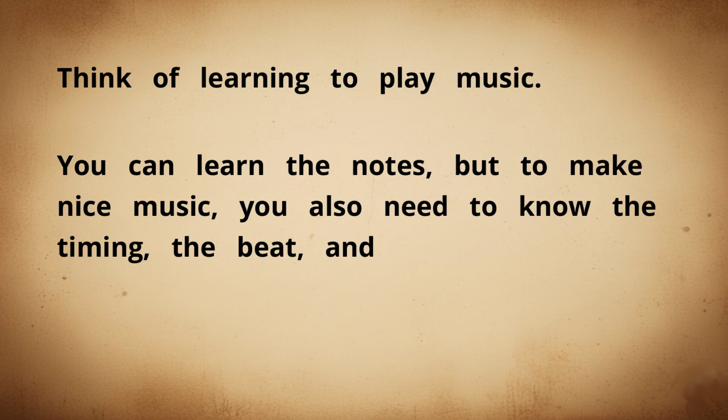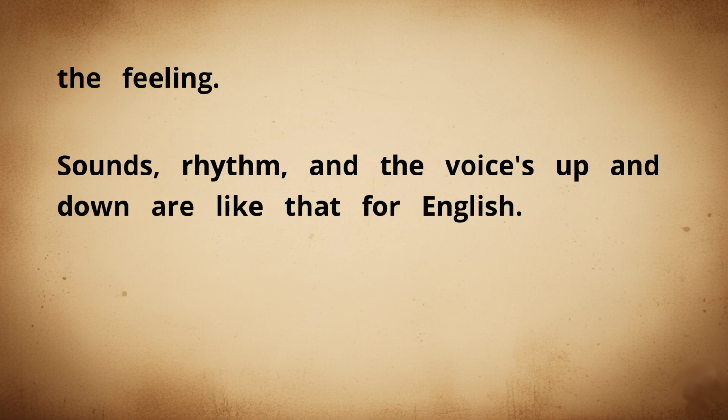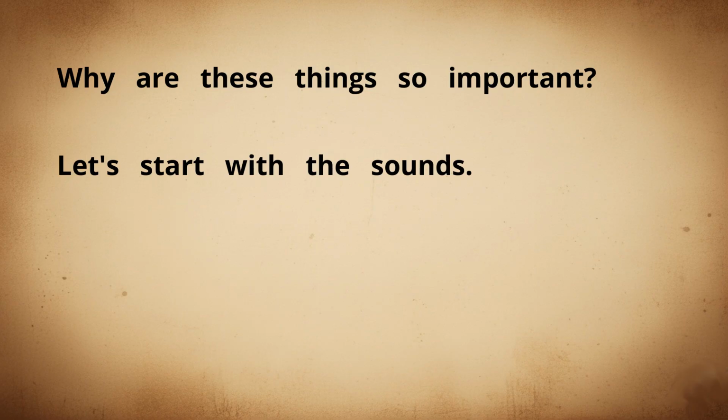Think of learning to play music. You can learn the notes, but to make nice music, you also need to know the timing, the beat, and the feeling. Sounds, rhythm, and the voice's ups and downs are like that for English. Why are these things so important? Let's start with the sounds.